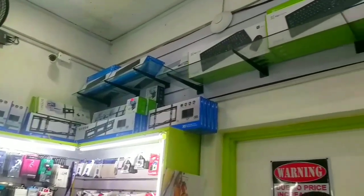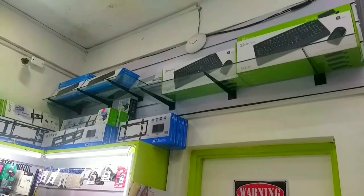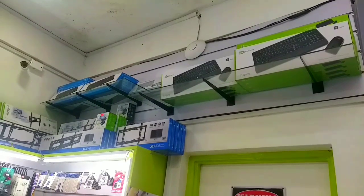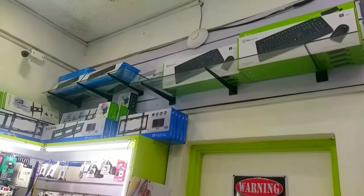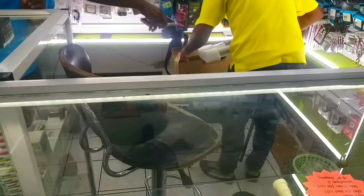So guys, they also sell mouse and keyboard for your computer. If you need to replace those, you can go by and get those. They have security cameras, all different sizes and qualities. It's good to have those at your house. So definitely go and check that out.